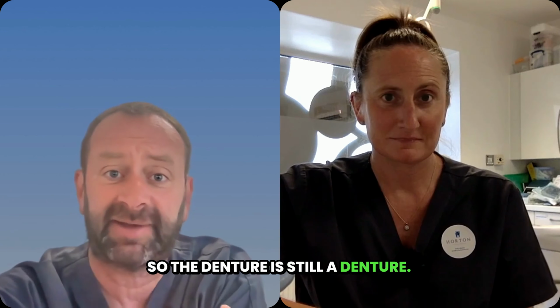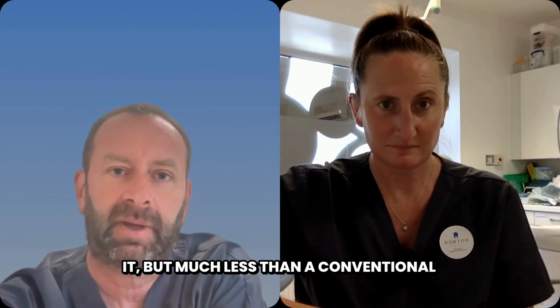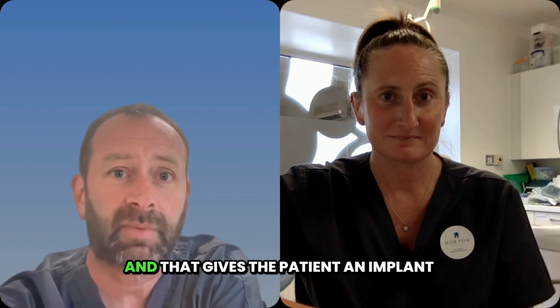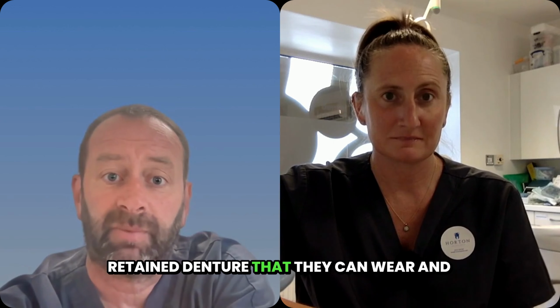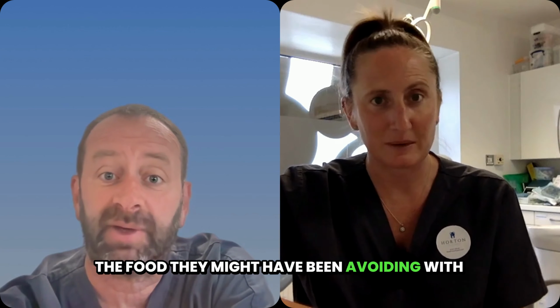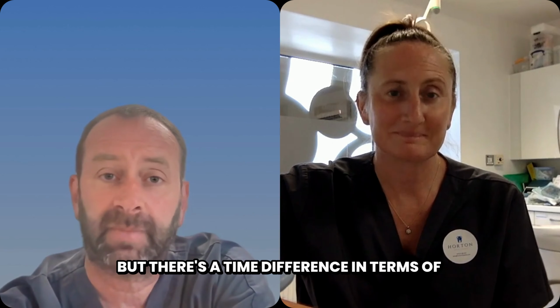So the denture is still a denture, still take it in and out, still has a little bit of movement to it, but much less than a conventional denture. There's no need for fixative, or there shouldn't be any need for fixative. And that gives the patient an implant retained denture that they can wear, and gives them the confidence to eat some of the foods they might have been avoiding with conventional dentures. A very, very good solution for many, many patients. But there's a time difference in terms of the healing process.